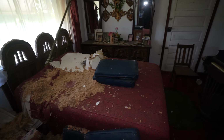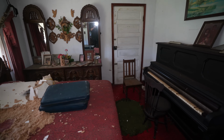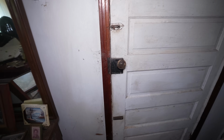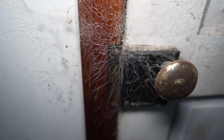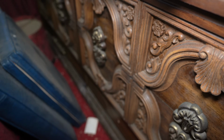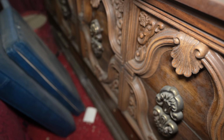But this is where Mrs. Smith would sleep at night, right in this bedroom. And I wonder if this goes to a bathroom of some sort, but look at the cobwebs all on the doorknob. And I just noticed her cabinet right here is insane. Like, this is very ornate stuff.